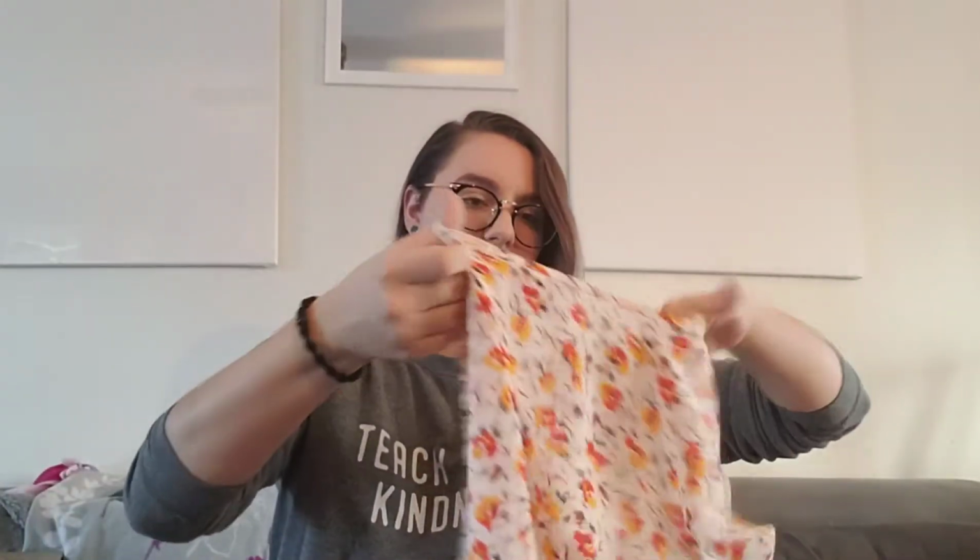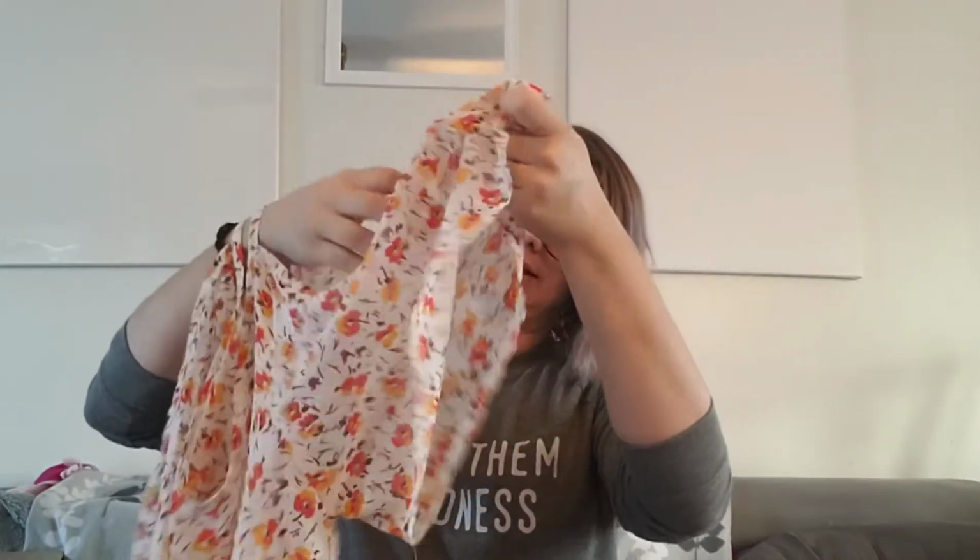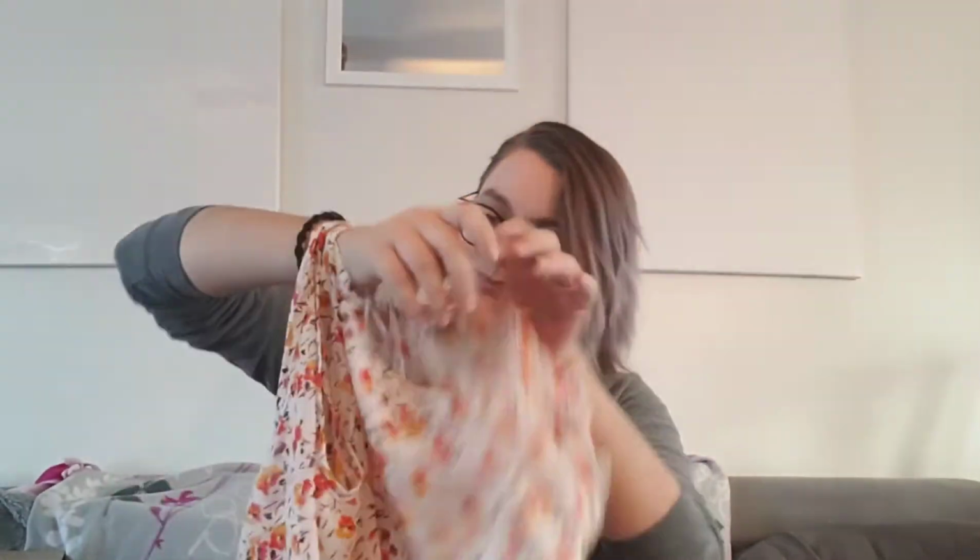So this is one I did not realize was sheer, and I am so here for it. Oh my goodness. With like an orange or a yellow tank underneath it. It's got like a half peekaboo sleeve. It's kind of flooshy. Oh my word. I love it.